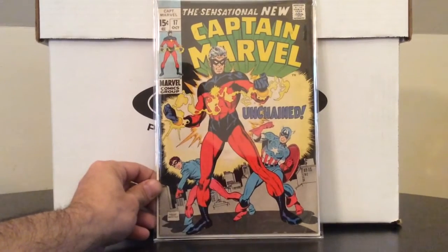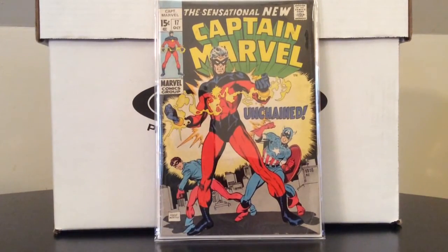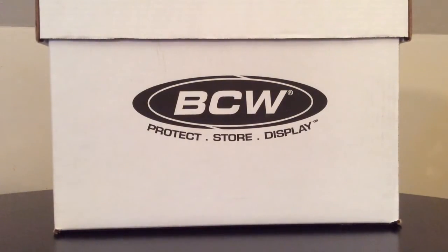But I did pick this one up there for $10. This is probably fine minus to VG plus, Captain Marvel number 17. I bought it mainly for the iconic cover of his new costume at the time, which did not debut in this issue, actually. It debuted in issue number 16, which I also own, but didn't pick up this week.